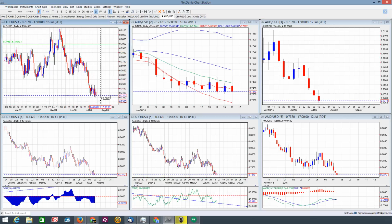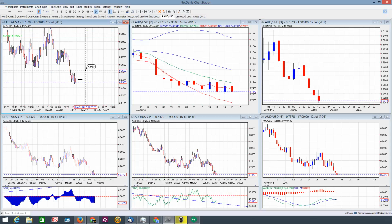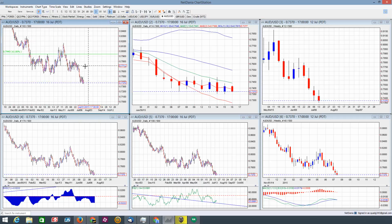We could finish up a 3 here soon, maybe a 4th wave bounce, fill in this manic drop, maybe bounce up here to 75, 7600, and then drop again into a 5th wave. I think that's a possibility, but the structure certainly doesn't look complete. I think there's more downside to be had there.